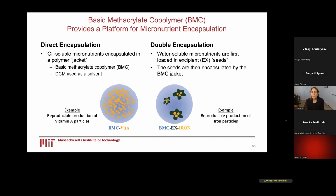So what we did is we tried to encapsulate 11 different micronutrients. Some are water soluble and some are more hydrophobic. And so we used two different methods with the same material to encapsulate it. In the case of oil soluble or more hydrophobic micronutrients, we would directly encapsulate them in the polymer using a common solvent.